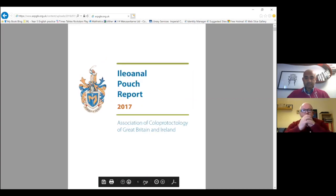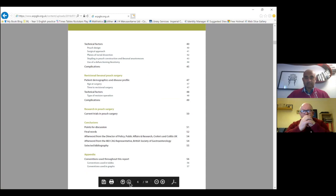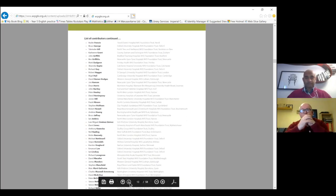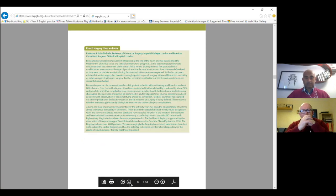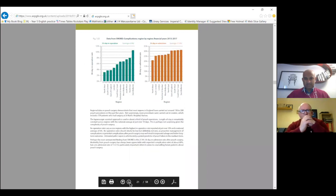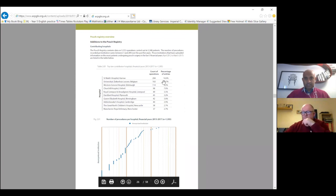Yeah, so for those of you who are interested, it's quite a technical read, but it's absolutely jam-packed with facts about pouch operations. In there, it doesn't mention surgeons, but it mentions institutions, centers. So there's a top 10 in there, in terms of frequency of pouch operations. It tells you all about which areas and how much laparoscopic surgery, for example, is performed. It also talks a little bit about outcomes as well. One of the findings of the survey was that more experienced centers generally had better outcomes.